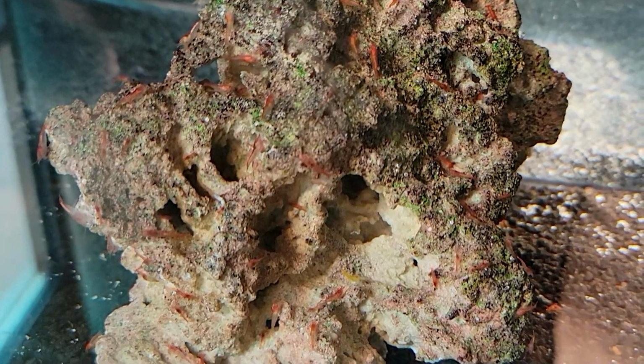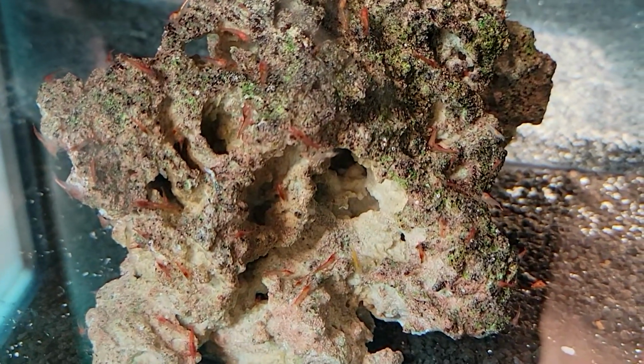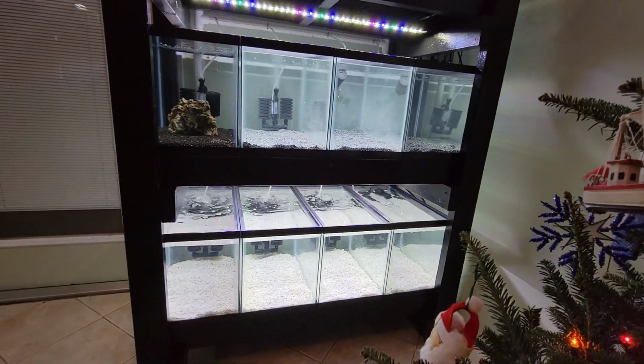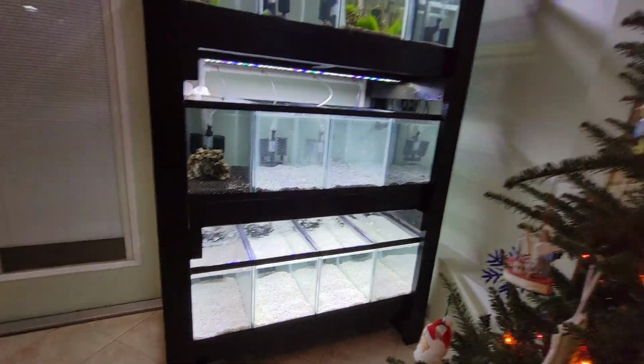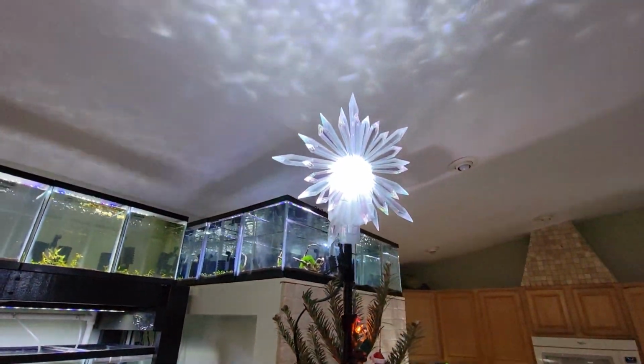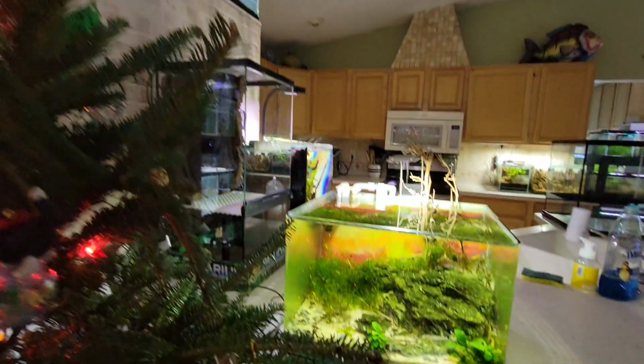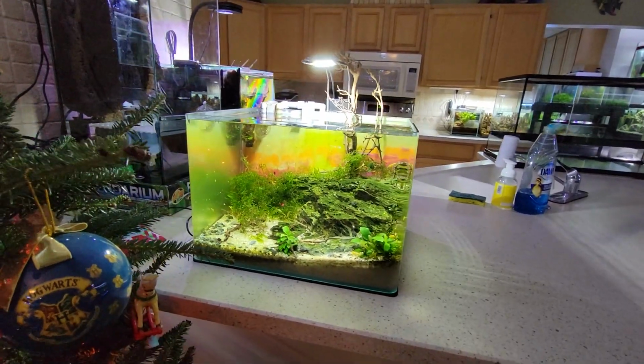And then we have the Opaula. They have adapted to the tank quite nicely, grazing on the rock. The Silhouette heaters have arrived. Shelby will probably put those in tomorrow. She's going to be busy editing the video when I'm done recording, as well as the Christmas tree. And then all of the tanks on the kitchen counter will be rearranged.